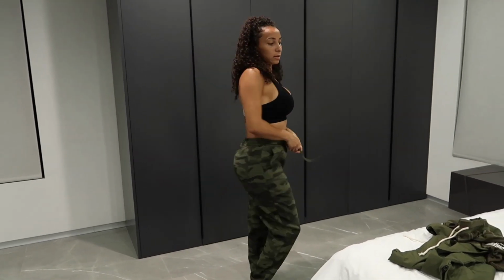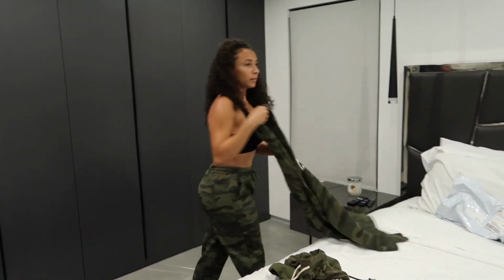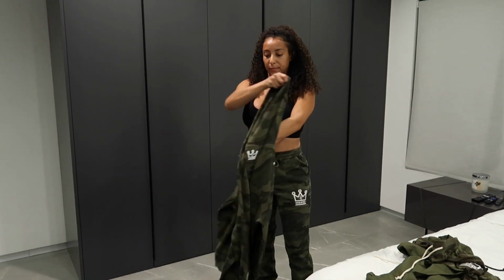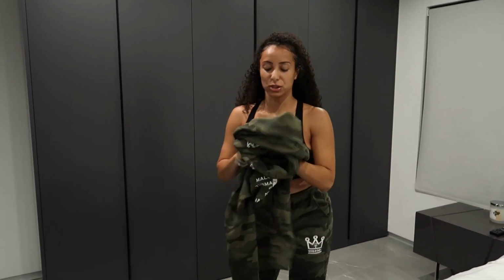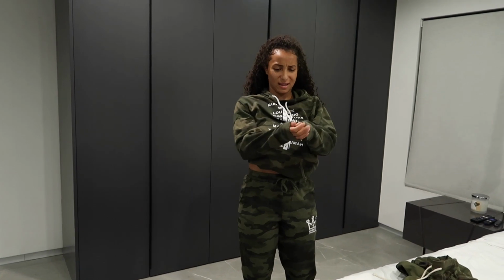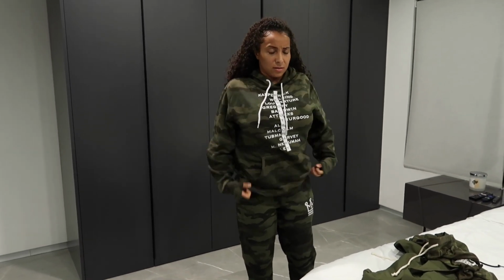Let me throw on the hoodie with it. I could even do something like that, like with a sports bra. But this is from the fall collection, so it's gonna be a little cold. Okay. Ooh, it's comfortable. The material is nice. Inside is super soft. Ooh.